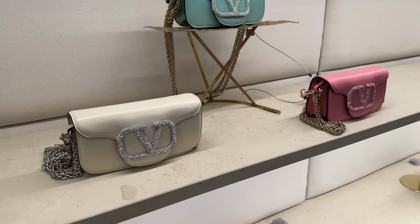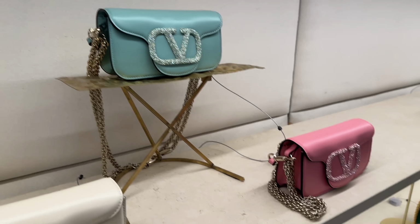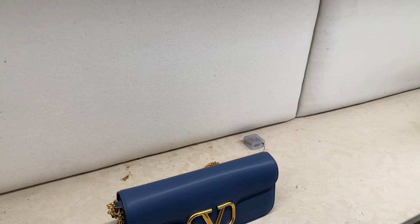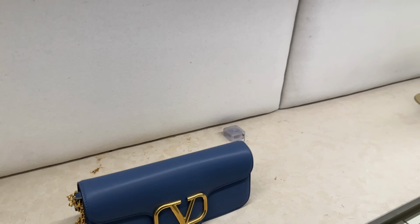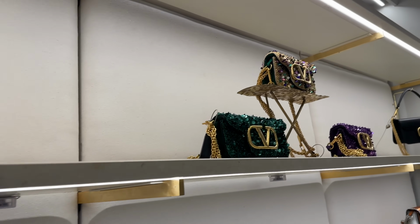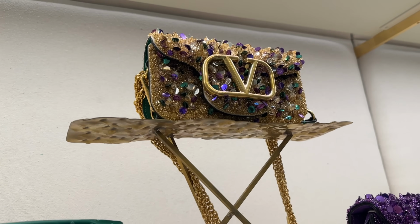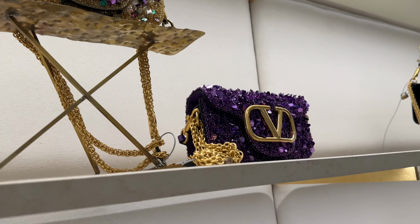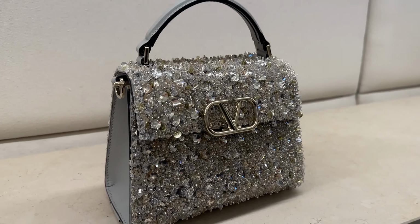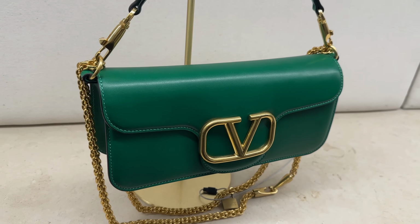Okay, I want to show you some of these Valentino bags over here with the little crystal details. So many great colors. I always love this longer style. I think it's really pretty. This one is in snakeskin, and then check out these. Look at the crystal details of those. So intricate. All of the beading. Same with this one. It's beautiful. And then I love this green color.